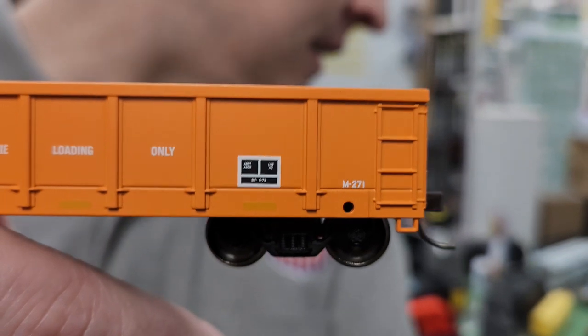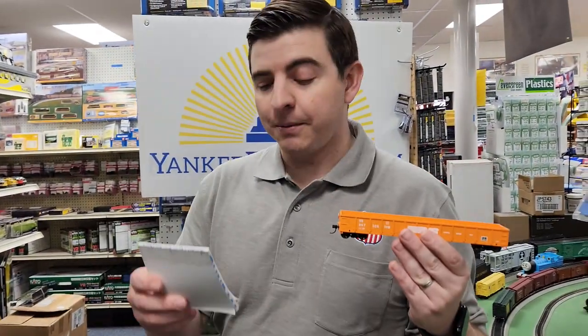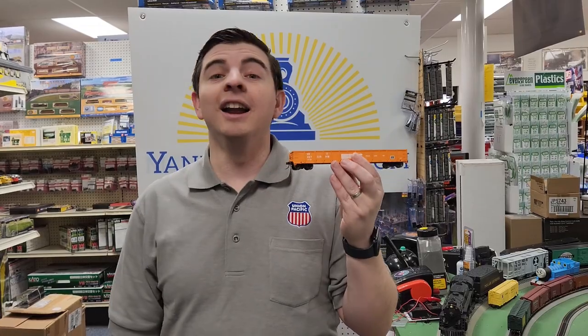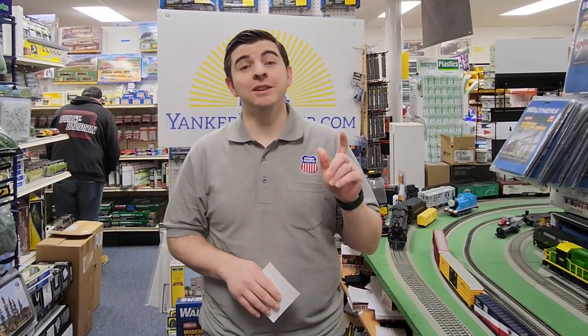Now, the retail value of these gondolas is $31.95, but we're selling here at Yankee Dabbler for $22.99. That's a great deal to get on these cars here, and I know you're really going to enjoy pulling gondolas on your layout today. We know a lot of people's favorite land to visit is Boxcar Land, and don't worry, we have some more additions for you to check out.